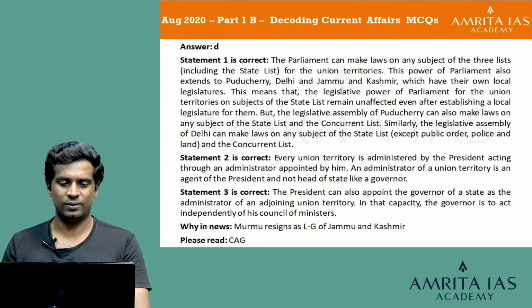Let's look at the explanation. The answer is D. Statement 1 is correct because Parliament can make laws on any subject of the three lists, including state lists for the Union territories. This power of Parliament also extends to Puducherry, Delhi and Jammu and Kashmir, which have their own local legislatures. This means that the legislative power of Parliament for the Union territories on subjects of the state list remain unaffected even after establishing a local legislature for them. But the Legislative Assembly of Puducherry can also make laws on any subject of the state list and the concurrent list. Similarly, the Legislative Assembly of Delhi can make laws on any subject of the state list except for public order, police and land, and also the concurrent list.